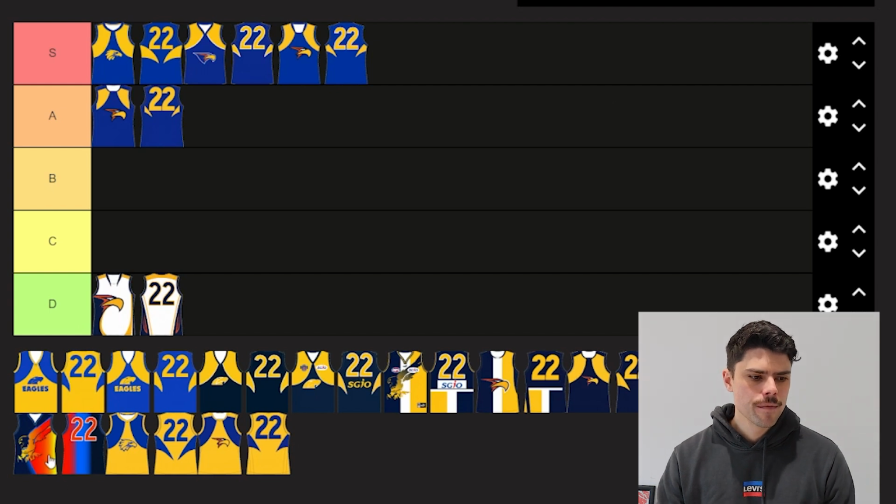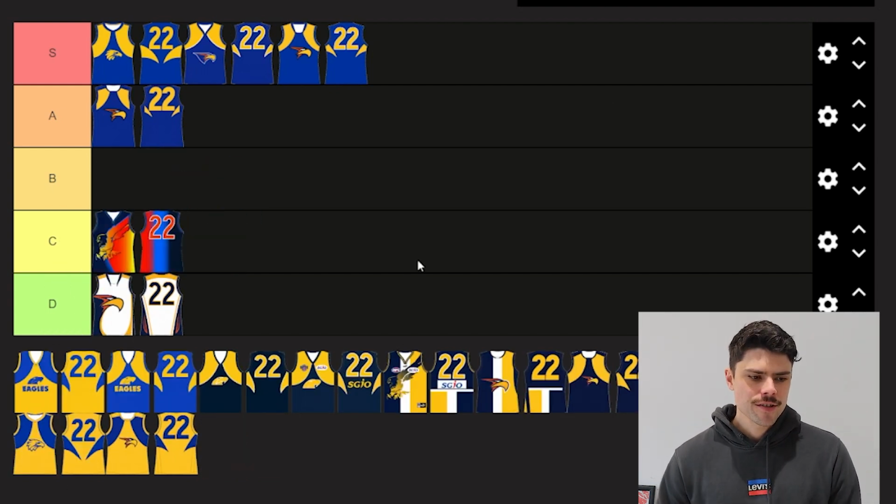Let's talk about this ochre monstrosity. Now, look, as a jumper, it is hideous. It does not look good, but with a bit of time, a bit of age, I kind of think of it like a lot of Fremantle's retro jumpers. You know how Fremantle started wearing their retro jumpers for retro round, and people were like, damn, that looks good. Well, I think there's a little bit of nostalgia in that, because I don't think the jumper is actually good, but with a modern twist on it, it did look all right, I'm not going to lie.